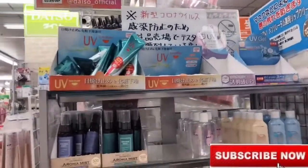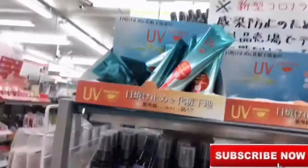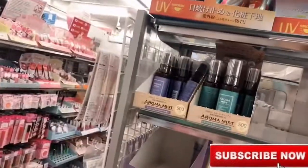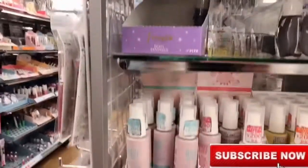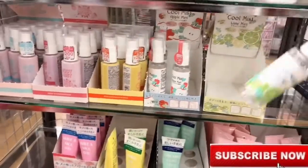Oh, meron silang sunscreen. Body mist. Uy, body mist, cool mist, apple mint. Oh, I love this one. Oh my god. Sunscreen, they have SPF 50. Oh, ubus na ang color control. Oh, ubus, oh. Ubus, guys. The fragrance of the lemongrass, baby oil. We have the body fantasies. They have the body mist. The cool mist, lime, lime. Parang ano to ah. Gaya-gaya lang ako, ubus na kasi. So baka maganda to.